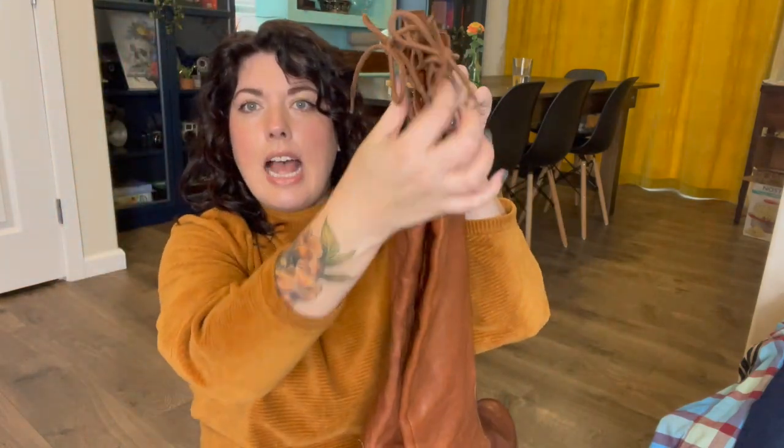Next up are these Vince Camuto over the knee boots. These are a little rough, but I still think they've got some good life in them. They have a leather sole, so leather soles always, once you wear them once, always look kind of rough because it's so easily distressed. But these have ties on the back, zip side entrance, and I can't remember the size, the sticker wore off. I believe when I measured these are about a 10.5. So a really great size. I'm hoping for about 25 for these, with the condition that they're in.